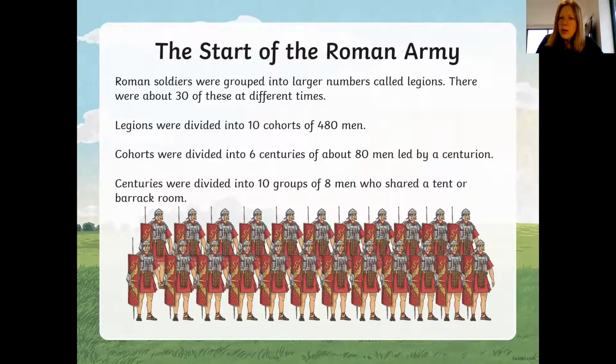So the way that it was organised, it's going to be a bit of a maths lesson for you now, and lots of different numbers to think about here. It says the Roman soldiers were grouped into larger numbers that were called legions. So there were legions within the Roman army, and there were about 30 of these at different times. The number would have changed as the Roman army changed size, but about 30 at different times.